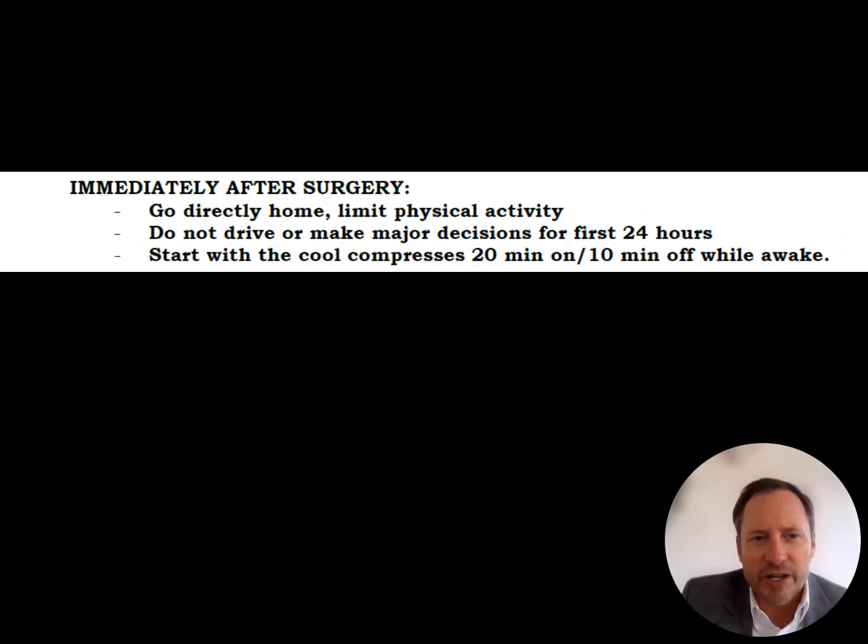Immediately after surgery, I want you to go directly home and limit your physical activity. You should not drive or make major decisions within the first 24 hours. And I want you to start with cool compresses, 20 minutes on and 10 minutes off while awake.